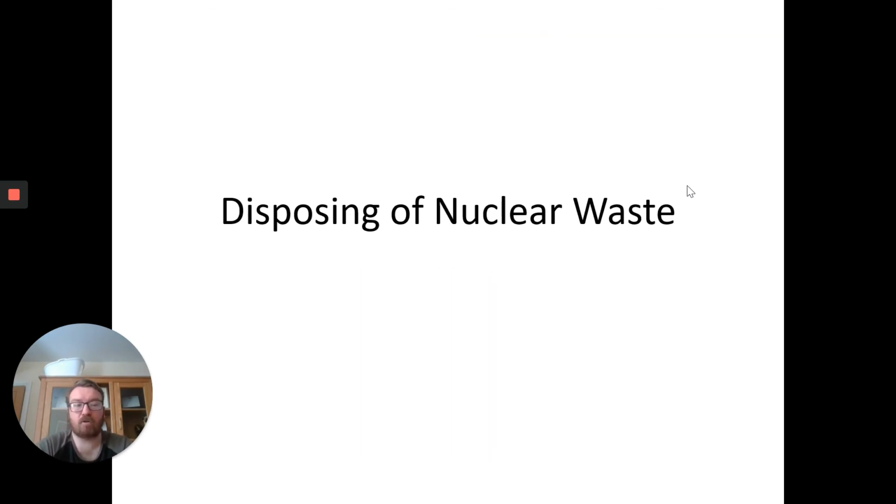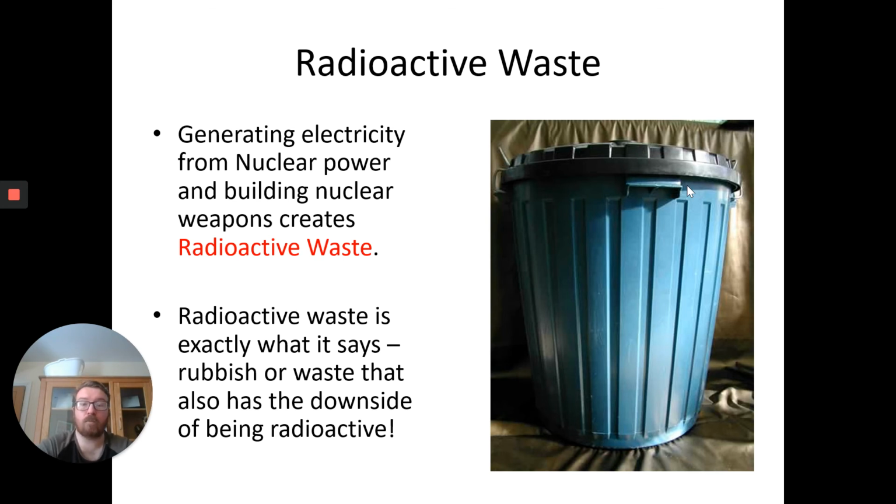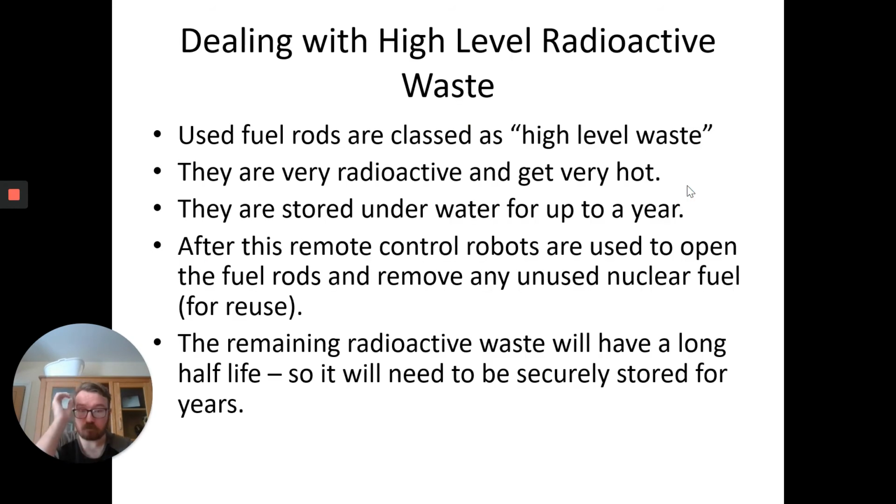On to disposal of nuclear waste. When we make electricity from nuclear power, it creates radioactive waste. When we deal with radioactive waste, we're quite careful. We use certain types of uranium fuel rods. These are classified as high level waste. They're very radioactive and they get very hot. Once they become waste, we're no longer using them. They are stored in water for up to a year. They then use remote control bots to open the fuel and remove any unused nuclear fuel.